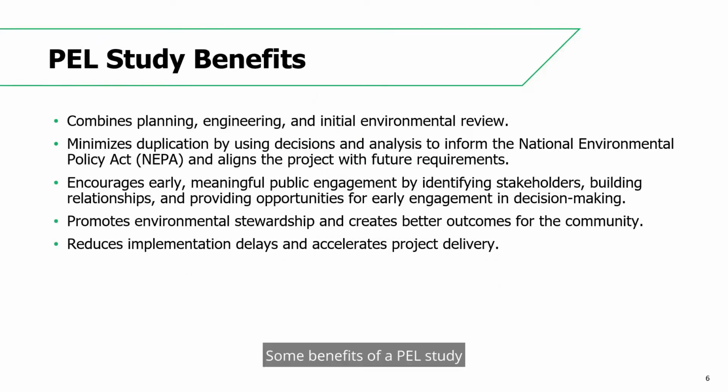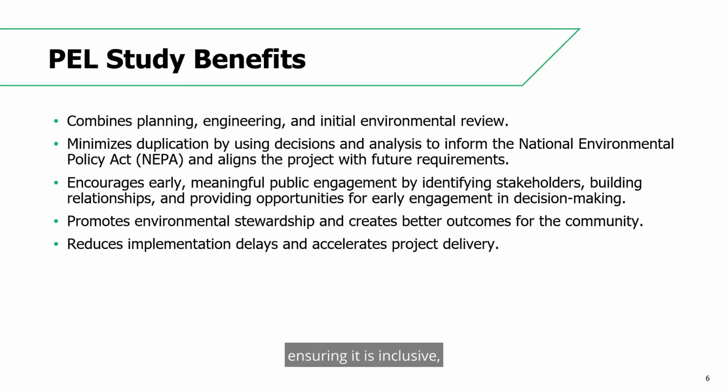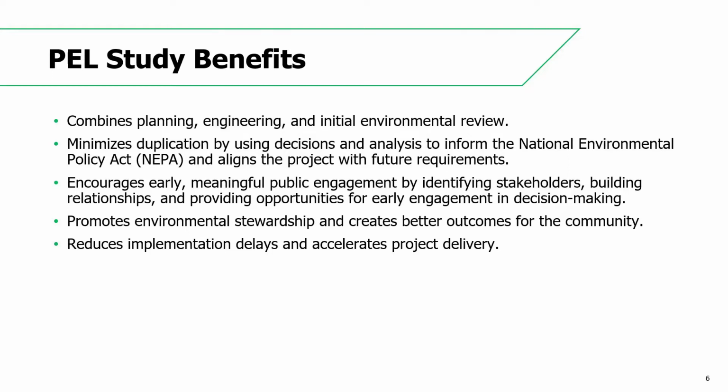Some benefits of a PEL study are that it combines planning, engineering, and the NEPA process. A PEL encourages early and meaningful public engagement by identifying key stakeholders to build relationships throughout the process, ensuring it is inclusive and feedback from the core community is incorporated, which in turn creates better outcomes for the community.